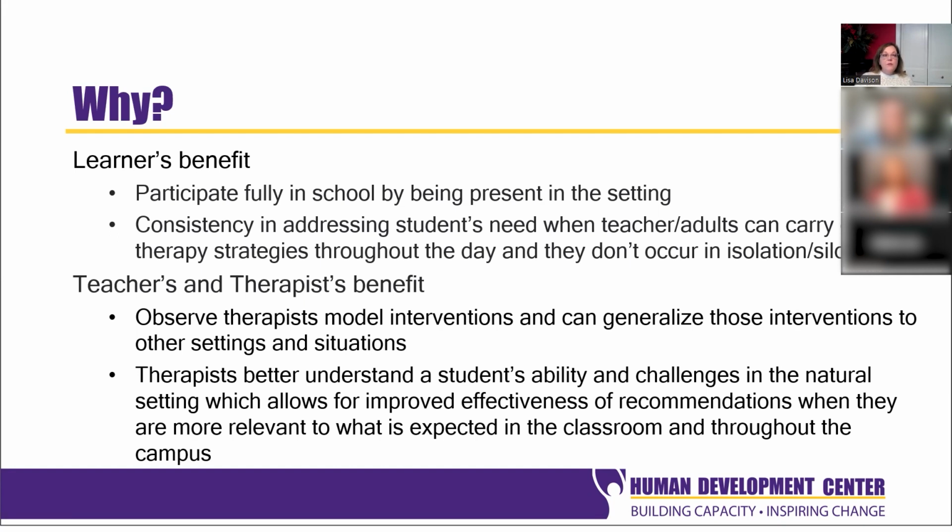Teachers and therapists also benefit because teachers can observe the therapist model the interventions, and then they can generalize those interventions to other settings and other situations. The therapists have a better understanding of a student's ability and challenges in the natural setting, which allows for us to be able to improve effectiveness of our recommendations when they're more relevant to what is expected in the classroom and throughout the campus. So you really have a close-up, real-time view of what's going on.